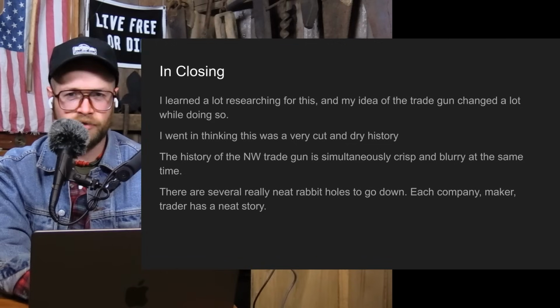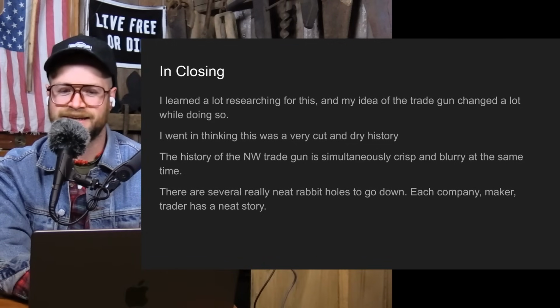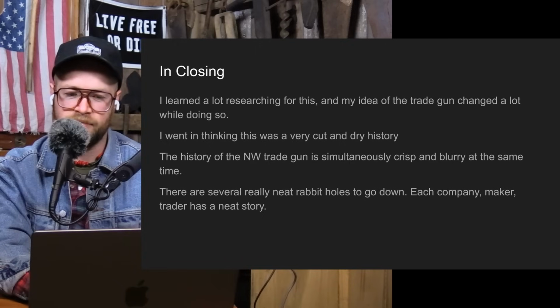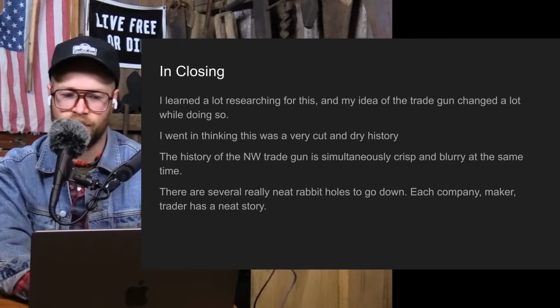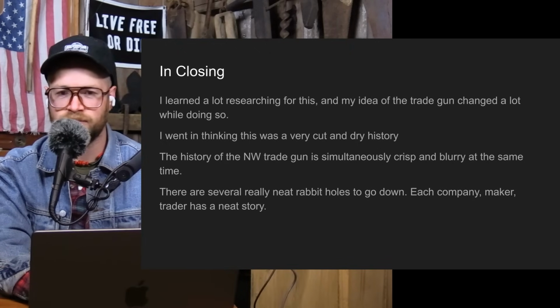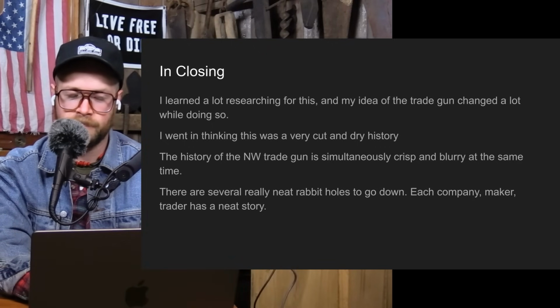So in closing, just to recap here, how did the Northwest trade gun survive this long? And part of that survival is attributed to an ambiguous definition. It's a Northwest trade gun, it's ordered as a Northwest trade gun, but it didn't stay exactly the same that whole time. The Northwest trade gun shifted to adapt to the times while keeping to the core customer requests. It was an affordable, utilitarian, large caliber smoothbore working arm.